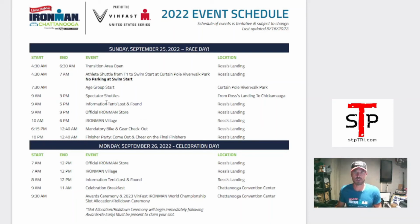And then they have spectator shuttles from Ross's Landing to Chickamauga. So people that want to go out and check you out on the race course from 9 a.m. to 3 p.m., they've got shuttles going back and forth. No guarantee it's going to be quick, it could take a minute. So if your spectators want to go out there and watch you on the bike course, that's an option.